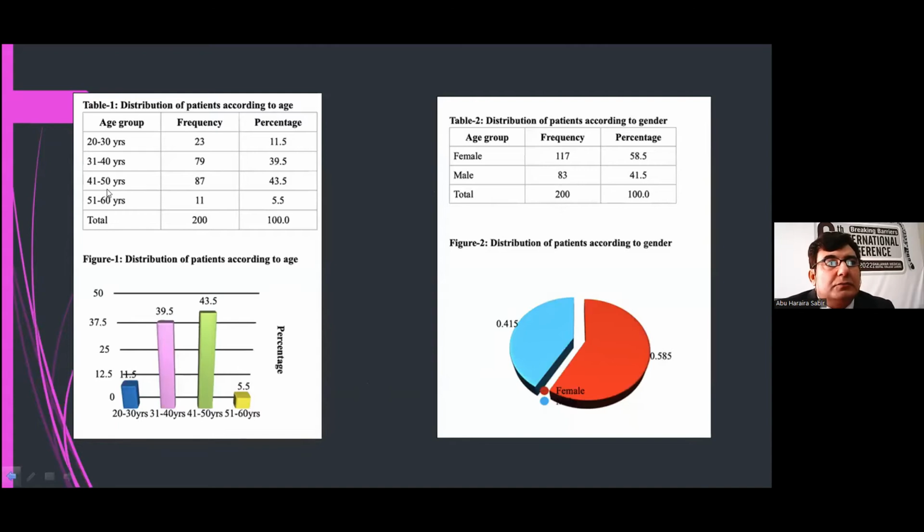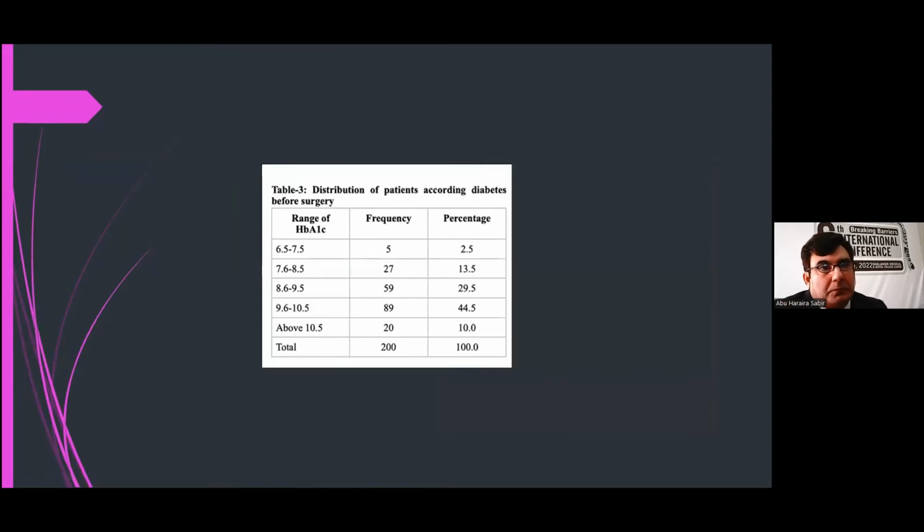So you can see the distribution of patients. 20 to 30 years, 23 patients, 11.5%; 31 to 40, 79 patients, 39.5%; 41 to 50, 87 patients, 43.5%; 51 to 60; total 200 patients. For HbA1c, you can see the frequency: 6.5 to 7.5, 5 patients, 2.5%; 7.6 to 8.5, 27 patients, 13.5%; 9.6 to 10.5, 89 patients, 44.5%; above 10.5, 20 patients, 10%; total 200, and you can see that.